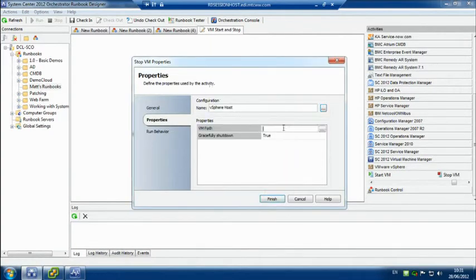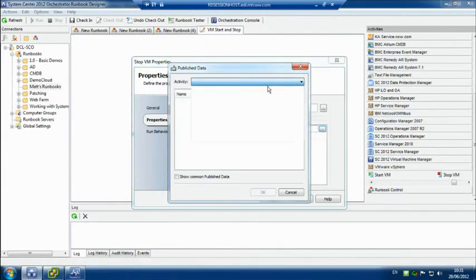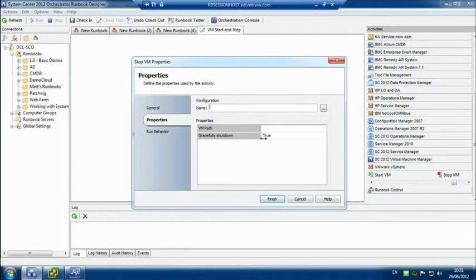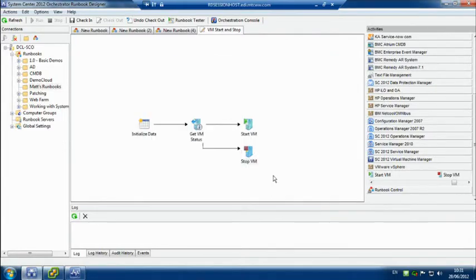vSphere host, the path to the VM. So what's the name? We're not going to hard code it. I just keep clicking that to show you, obviously, not by mistake. Oh, I've not linked it together. Hang on. It's in limbo. There we go. VM path. Publish data. There we go. It's got it from that previous step. VM path. OK. Gracefully shut down? I don't think so. Off. Takes too long.